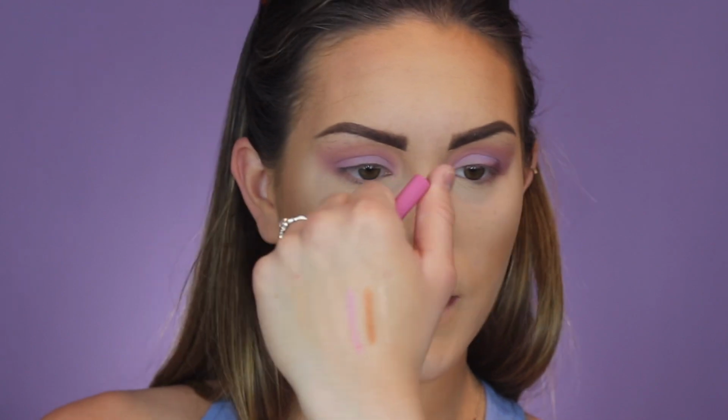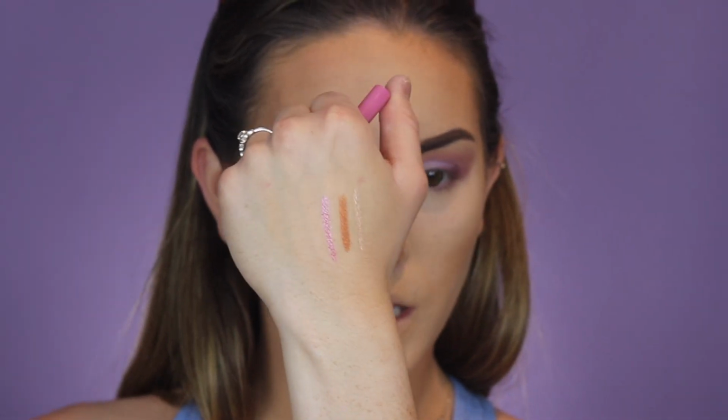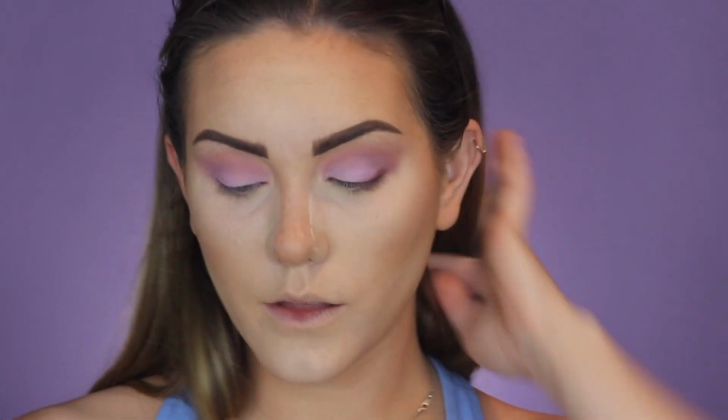Again, I'm gonna have up close swatches at the end of the video. And then there's this one, which is Crochet, a nice pinky, somewhat rosy shade. Those are pretty. I'm maybe just going to use the champagne shade today in the lower waterline, but we'll see. I might use that rosy shade. I just wanted to take a look at those first because I forgot what colors they were.